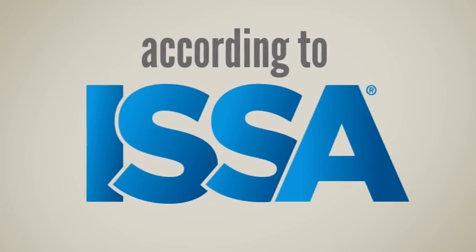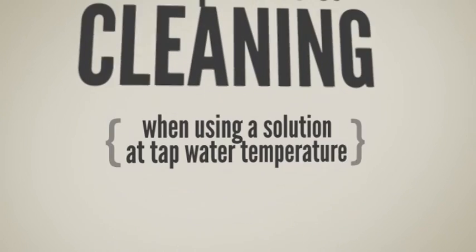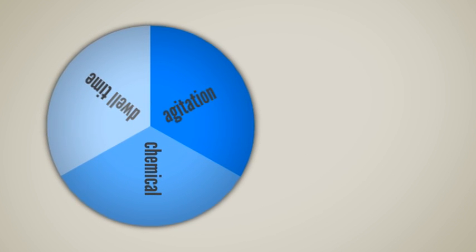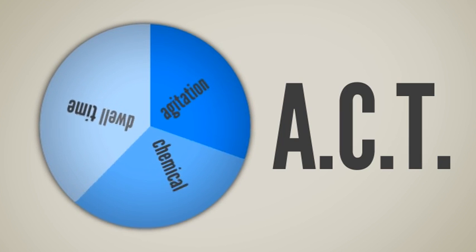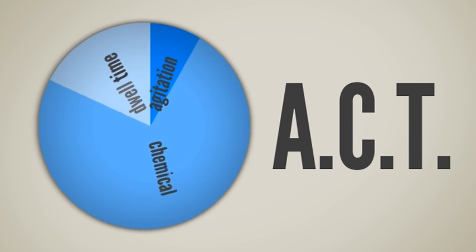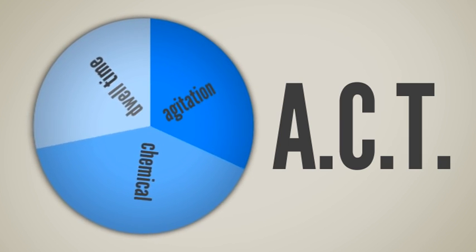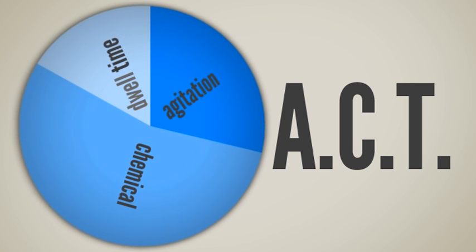According to ISSA, there are three primary components to the process of cleaning when using a solution at tap water temperature: agitation, chemical, and time, also called ACT. They work together in direct relationship with one another. If one is changed, one or both of the others must change as well. For example, if dwell time is decreased, then either agitation or chemical strength must be increased to compensate.